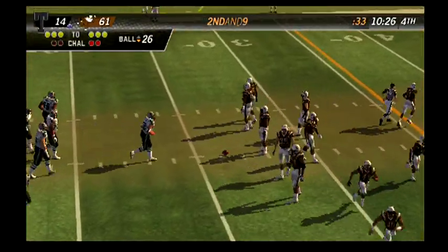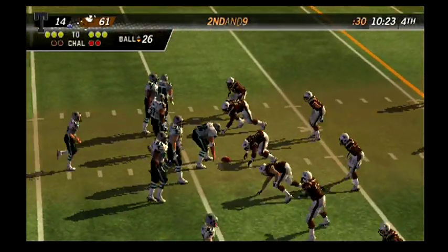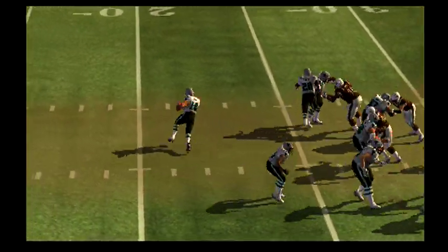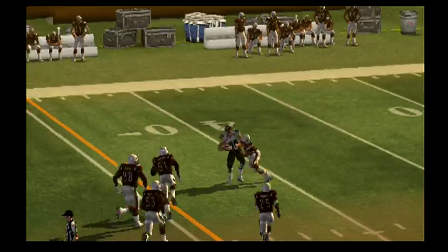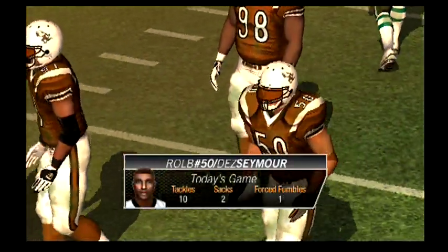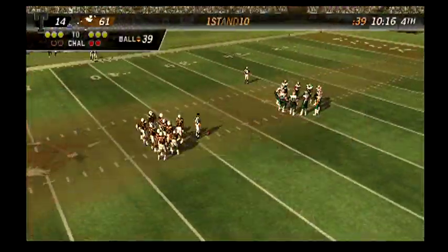It's second down and 9 to go. 26-yard line. Burns with splitbacks. Fakes the handoff. Throwing. Seymour is there on the stop at the 39. They get first down yardage on that hookup.